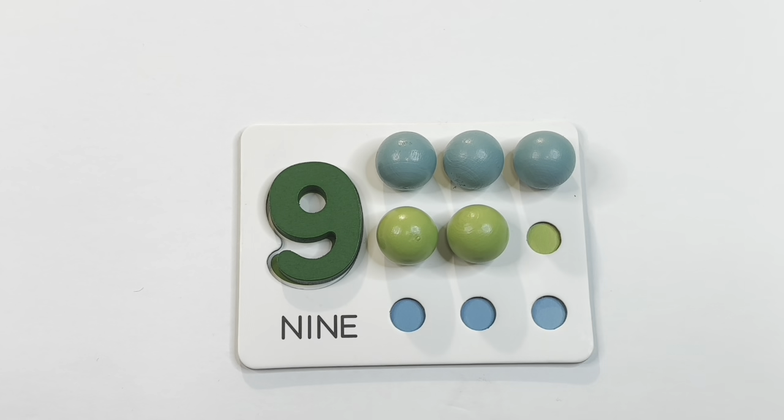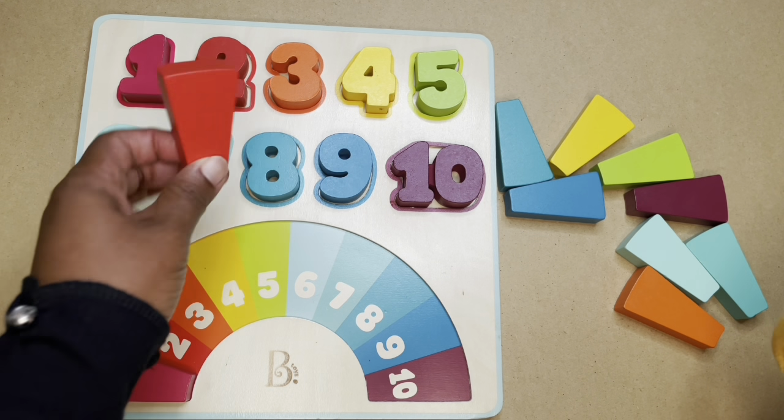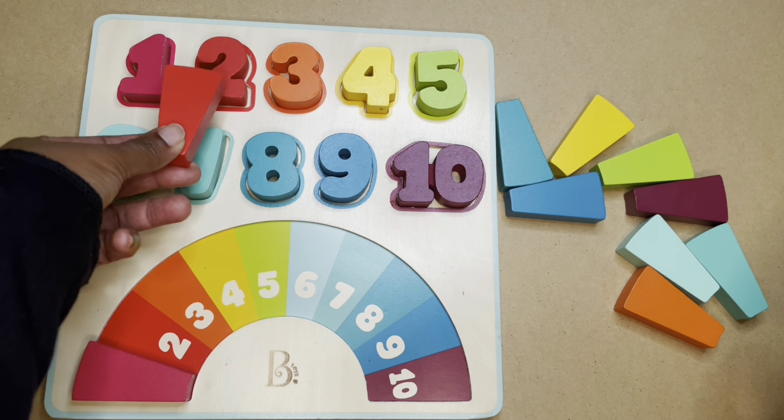I need help. Okay, got it. I got it. This is red and the number two. See, it's the same color as this. Red, red. Red. Good job. Okay, next color is orange.